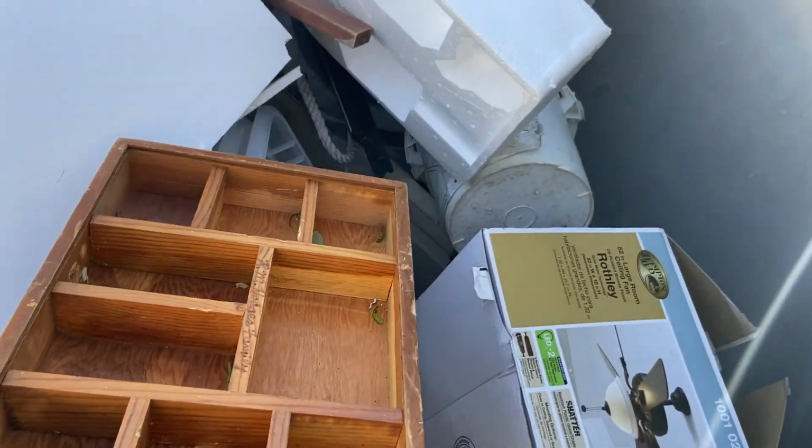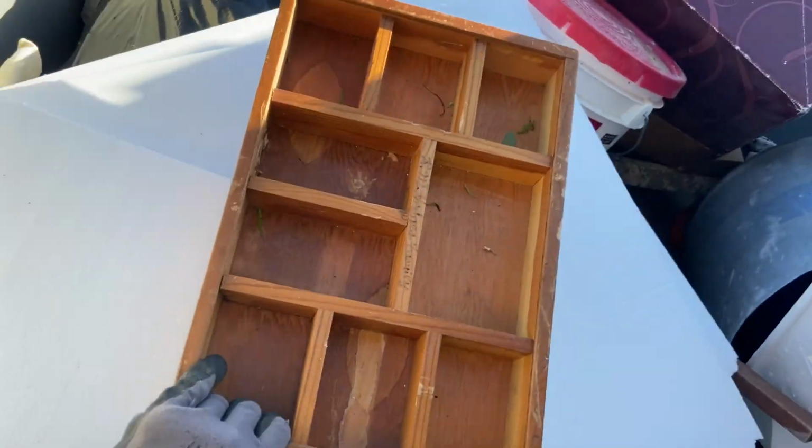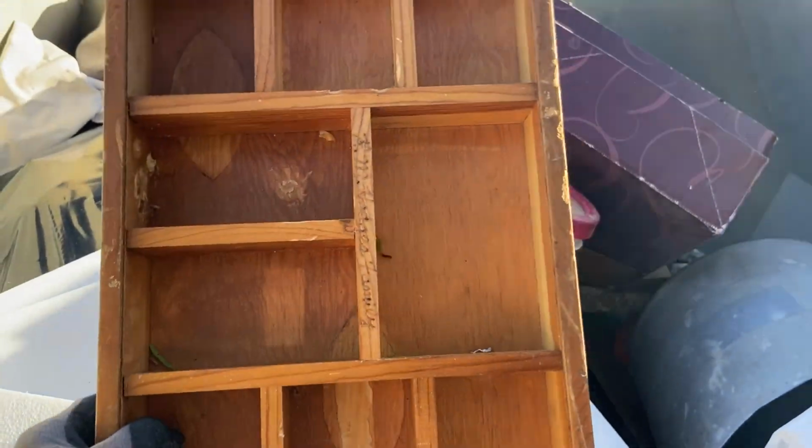I wish that bucket was in better shape. I'd take it for sure. I need it. And a little wooden shelf here. It'll go. My children could put the little characters or the cars or anything in this. Mount it up or just leave it like that. I have a sprayer here. I may grab it.